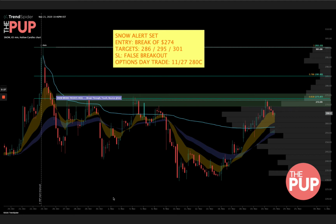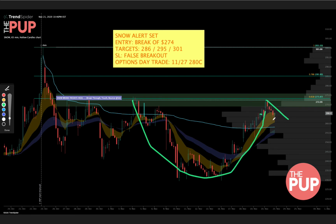And first up, we have SNOW. I feel like SNOW is ready to break higher. We're forming a little bit of a cup here. Let me grab my annotation tool. And you can see we're forming a little bit of a cup. Now, we could form a handle, right? We could consolidate into this week before breaking and testing the rim and breaking out.